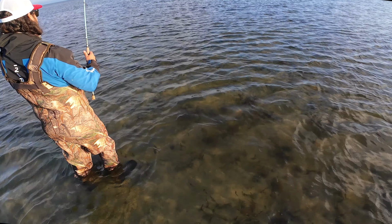So every now and then these fish will show you a little sign that they're there. So you really got to be aware. We do have a little bit more wind this morning, so that makes it a little bit more challenging in the sense of seeing the fish and the ripples.